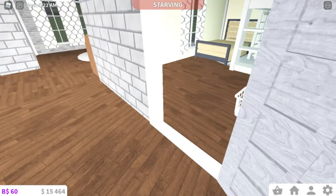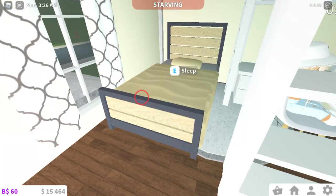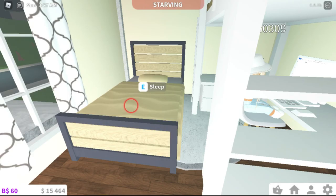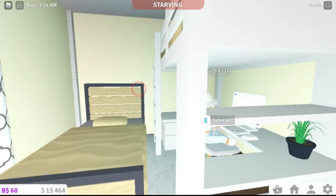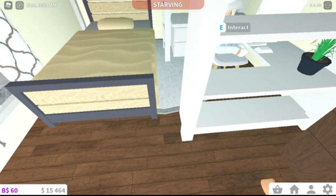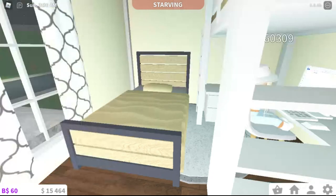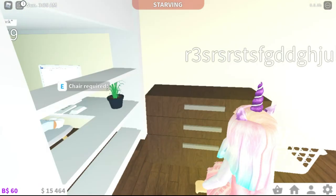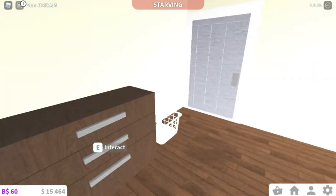And then this room here, this bed here is not supposed to be there. It's supposed to go in the center, against the back wall. But I had to move it because I have 3 kids in the house right now. So, there's that.